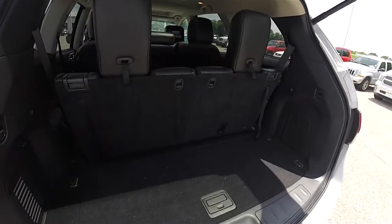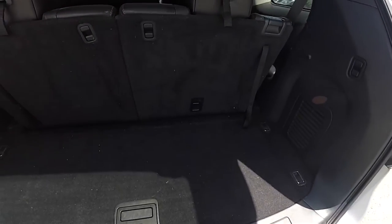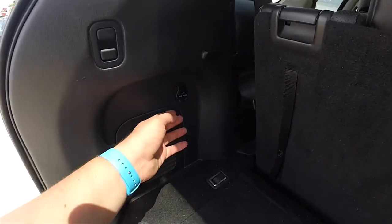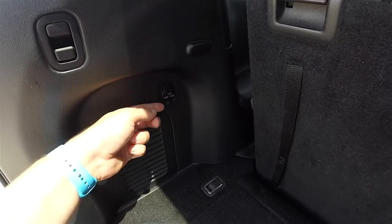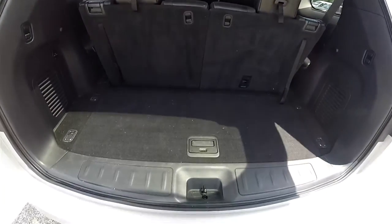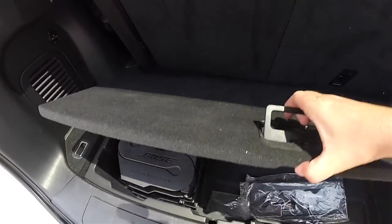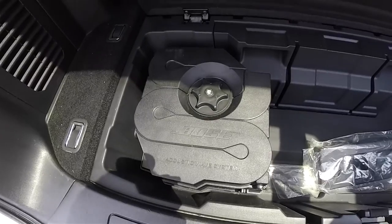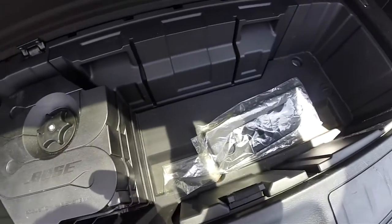Alright, and looking at the luggage area, even with the third row seats up, the luggage area is pretty nice and spacious. You have a 12-volt, 120-watt AC outlet in the back. You have your Bose amplifier, a little bit of storage.